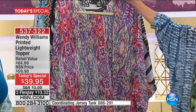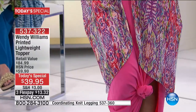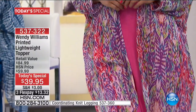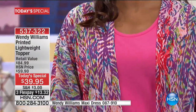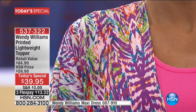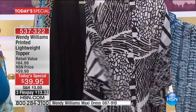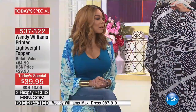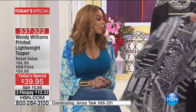Here is the one that everyone was going crazy over at midnight. And you know what's great with this? This incredible kaleidoscope of colors for mixing and matching: reds, purples, blues, greens, and obviously all grounded in white, so you can wear anything underneath. Love the black and white geo. Black and white is a staple, and there are so many different ways you can wear these colors. It's so pretty.